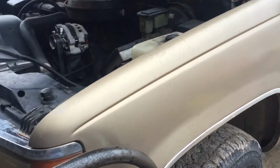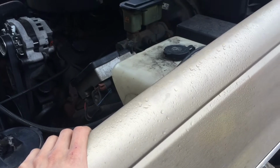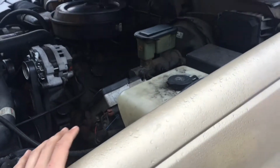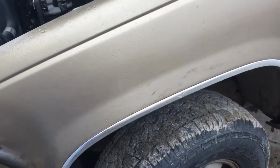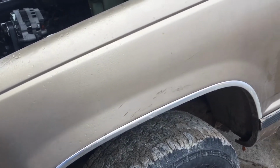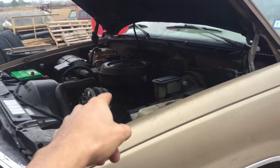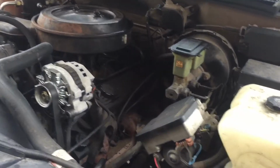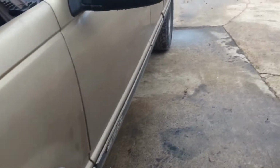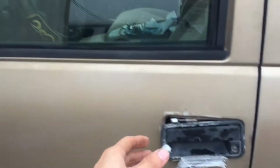Here we got a new little project truck for the channel, which is this nice golden, I call it goldenish Chevy. It's a '95, so I still have the TBI, just with the ABS module right here. Automatic. Damn chicken over there, but it's automatic.